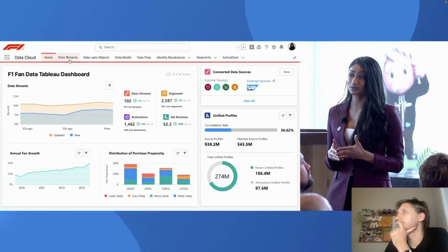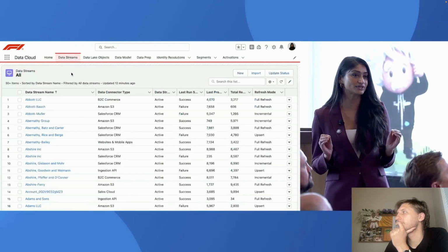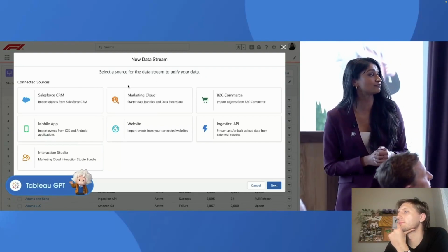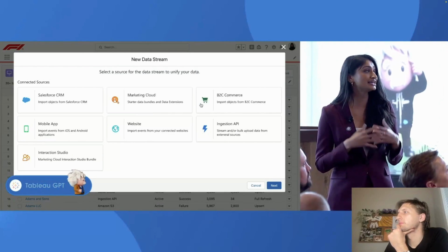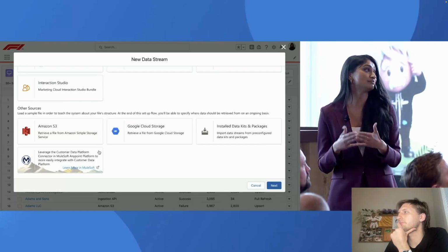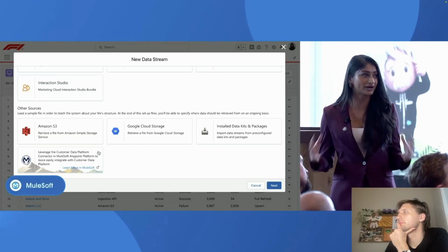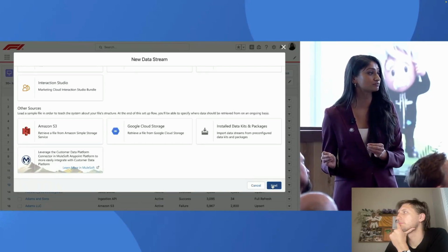But how did we get to this neat, unique, connected view? Well, it all starts with connecting to all of your data. And Data Cloud makes it super simple to connect to all of the data that is relevant to your ultimate customer experience. In this case, it's the fan for Formula One. So you can connect to any customer cloud, any external data source or data lake, or even any legacy system using MuleSoft. And as we know, data is the fuel for AI, so being able to bring in all of this data, no matter where it sits, is extremely important for providing that end personalization.